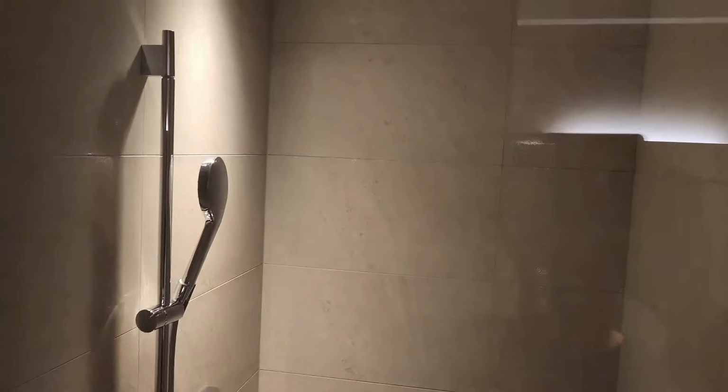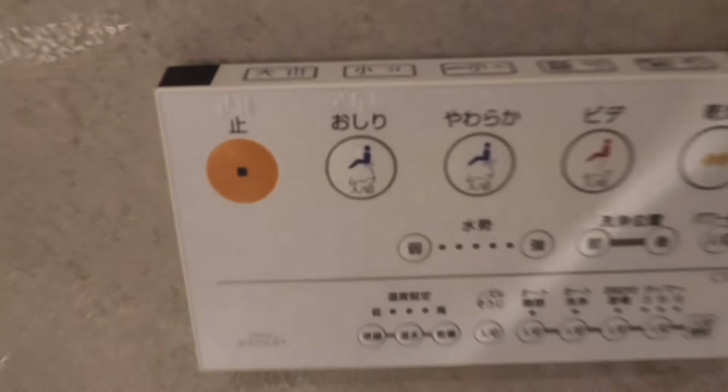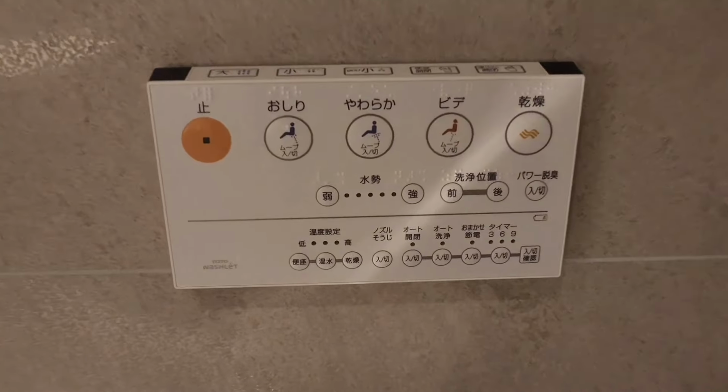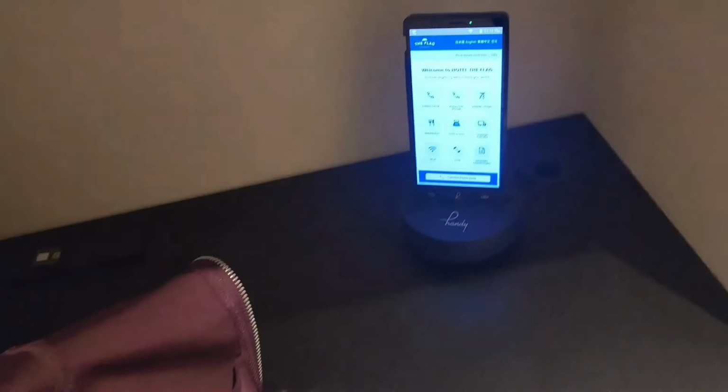They give you some slippers, they give you some pajamas, even toothbrushes, which is great. And here's a little walk-in shower. This got the rainfall shower on there as well. And then here is the famous Japanese bidet. And it's got heated seat covers too, so that's great. Something that we should all have back in the States.